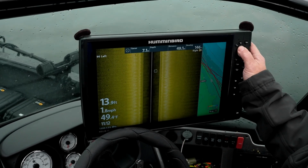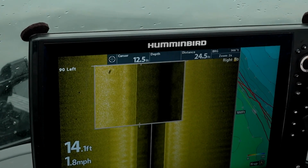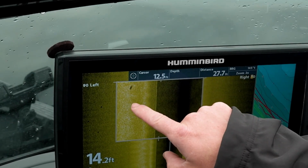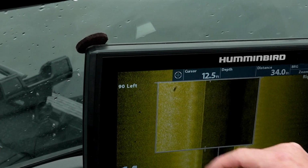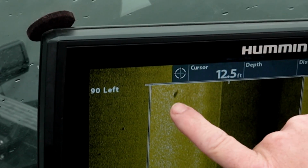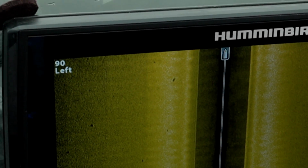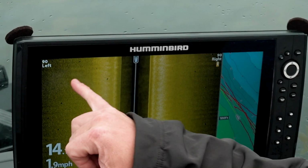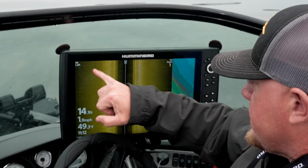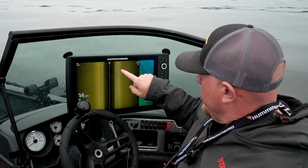I'm gonna blow this one up here just so you guys can see this. You can almost see the walleye outline on that right there. That's super cool. And the little hot white grain of rice there, that's actually the fish and that's the shadow off the fish. So that's how you kind of know when you're dialed, is when you're getting a nice clean image like this.